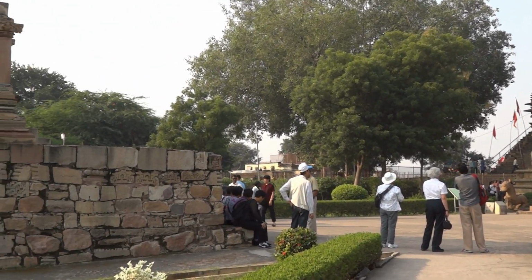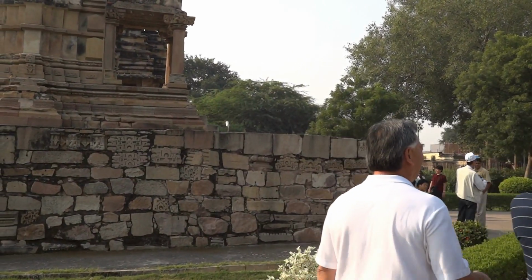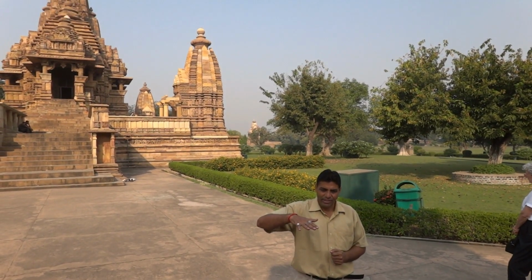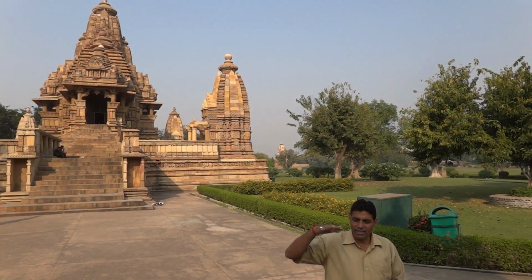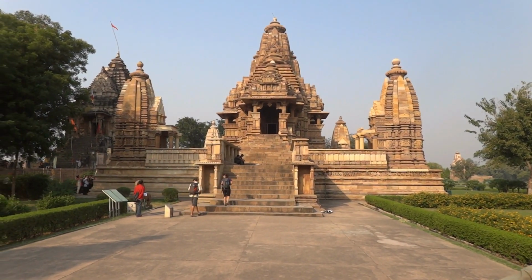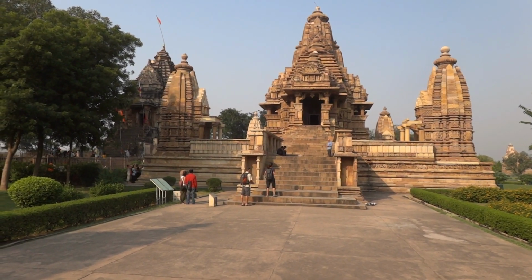Some place. The more the better. They built 85 temples in this place. So this was the religious capital of the Chandela dynasty, where they built 85 temples from three different religions: Hindu temples, Buddhist temples, and Jain temples.